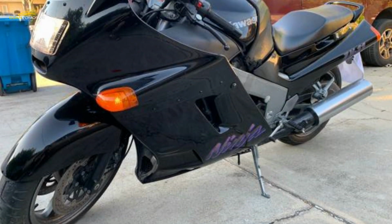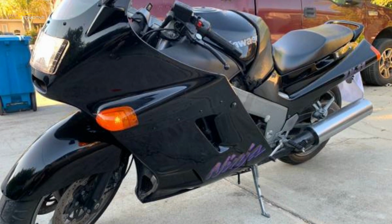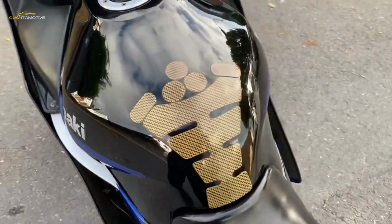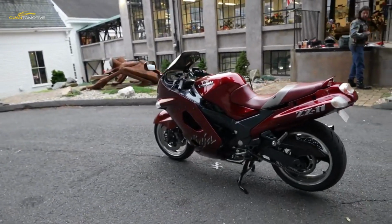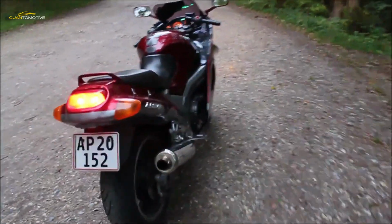The 1990 ZX-11 intended to finish it once and for all. The bike was so powerful and fast that it reached a whole new level of street motorcycle performance. The ZX-11 hammered the 1/4 mile in 10.5 seconds at 132 mph.